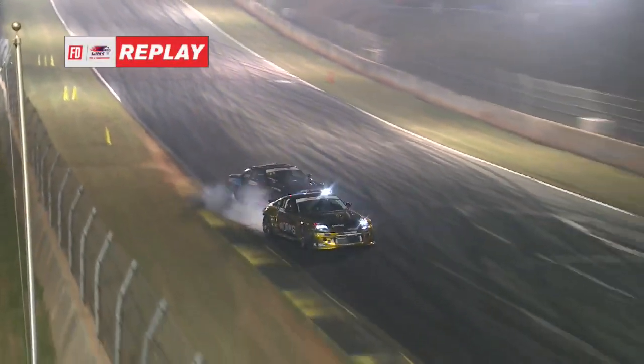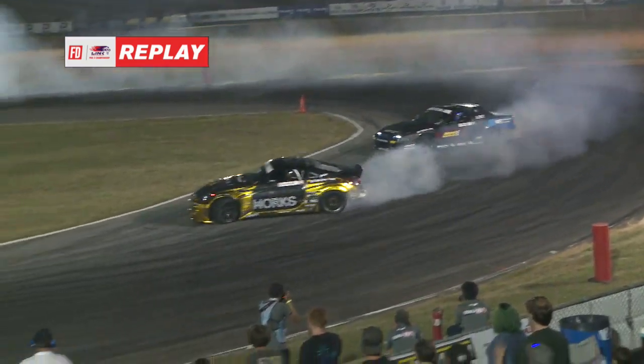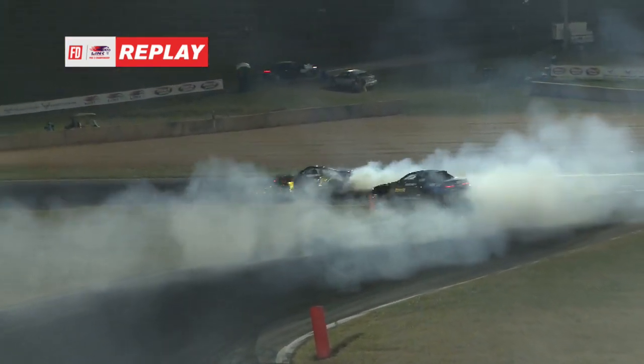Ryan, what do you got? Well, let's take a look here. Littoral initiates very late past that last standing cone. I think that's going to hurt him. Hughes was able to make a good adjustment and not initiate too early, but initiate with the driver. And you can see here, very tight on that inside line is Ryan Littoral. Hughes having to make a little bit of adjustment there.